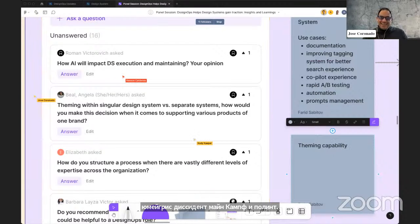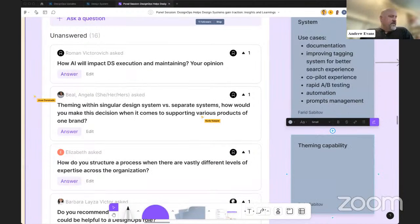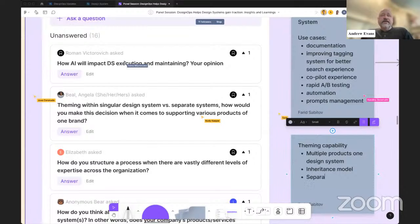Themes. Sorry, Andrew. Yeah, theming. I mean, we see a lot of different approaches to this. There are various ways that you can structure design systems that are sort of hierarchical like this, where you have multiple products and a single design system. You can approach it either through an inheritance type of model, or you can have separate design system silos for the products. But yeah, there are a lot of different philosophies for how you can structure your design data.